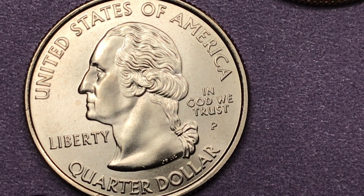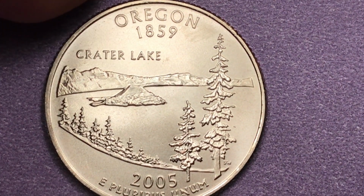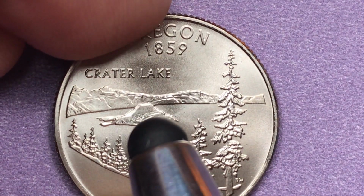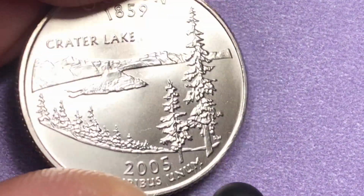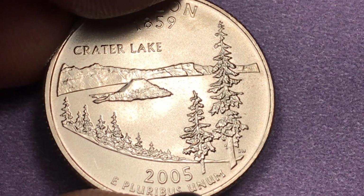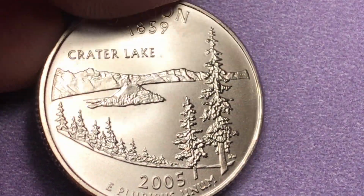Next in line was Oregon to join the Union. And of course that meant it was the next in the state quarter series. This is Oregon. It is Crater Lake. We see that there's the island in the middle of Crater Lake. And just this beautiful, beautiful lake. It's set at about 7,000 feet in altitude. So if you ever get a chance, drive up there because it is spectacular. We see it says 2005 E pluribus unum here.